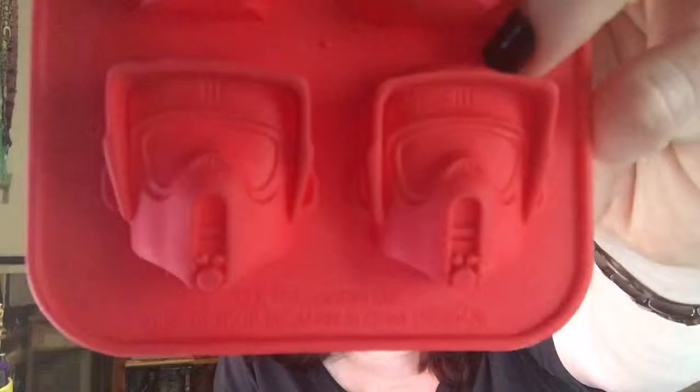Don't forget to comment. Tell me whose helmets these are, because I need to know. I'm probably going to go Google it, but I want you to tell me what it is too.